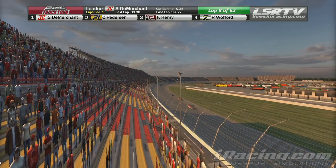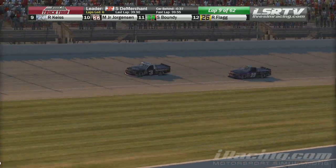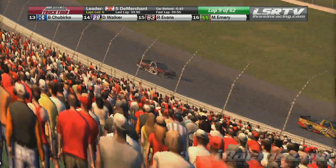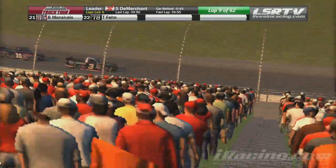Oh, we have contact in the back there. He's going around. He's going around. And it looks like we might have a caution. We might not right there, but that was a close one, Josh. He'll stay on the pit lane. It doesn't look like we are going to see a caution. Josh Brotlands for Brandon Monsivice, though.